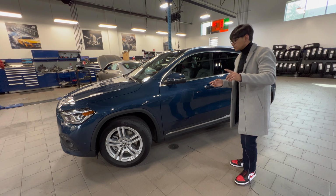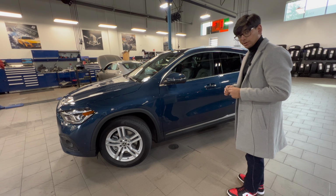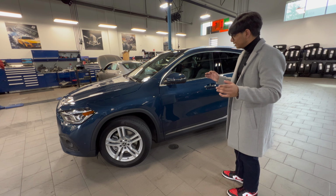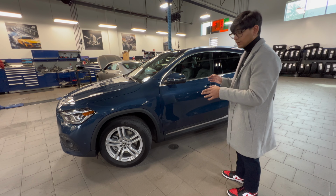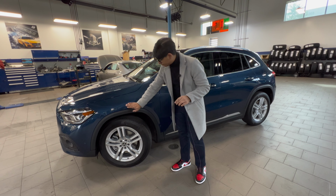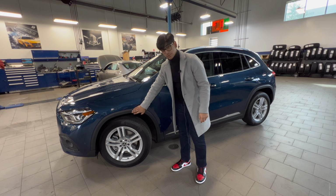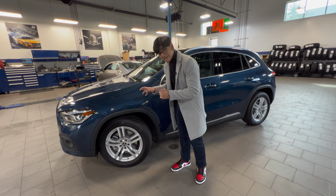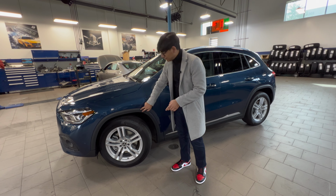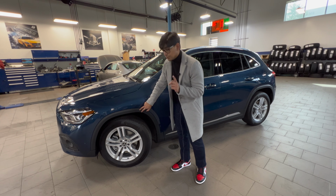But what does make sense is getting this denim blue metallic color, which is $750. It's different from anything you'll see on the road, and it definitely makes this vehicle look different. It also blends in something I absolutely despise: plastic fenders. Now, I don't think that even the AMG appearance package can fix this, but if you can get an AMG just to get rid of these, I think you should.